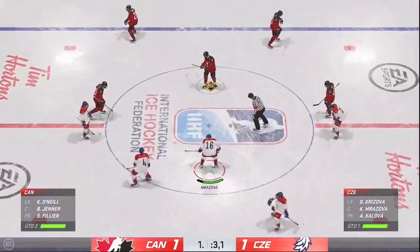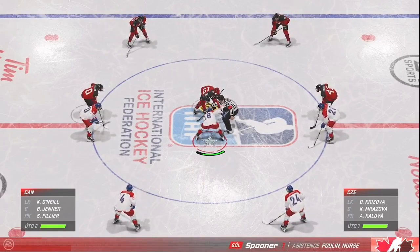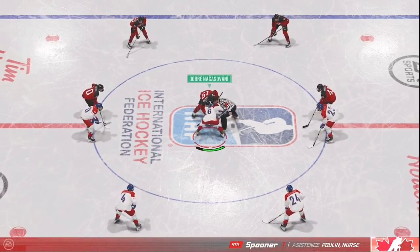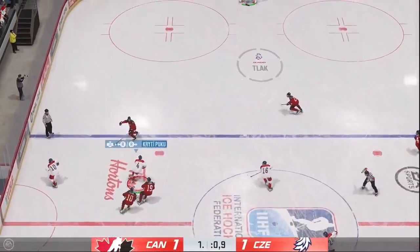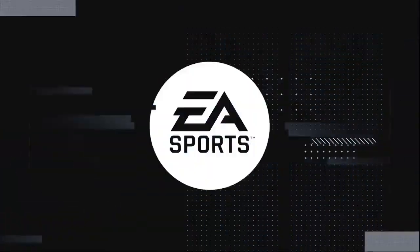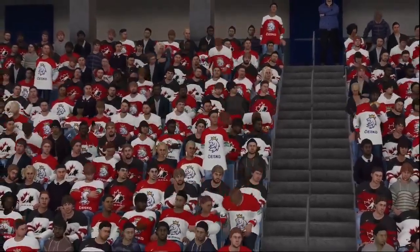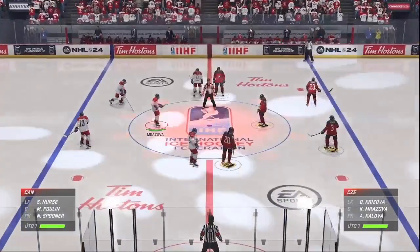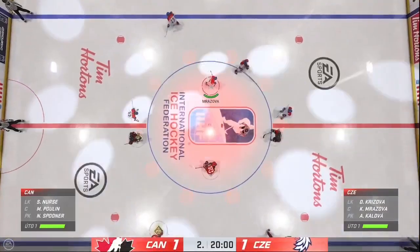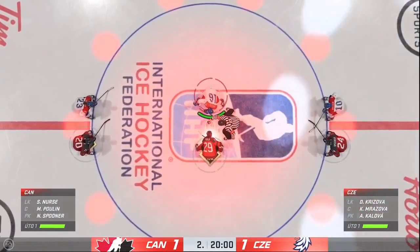The centers will glide into the dot. Unload from the blue line. That'll do it for period number 1. We'll drop the puck on the second period. Fans back in their seats. Teams are on the ice. They're ready to drop the puck here for period number 2.